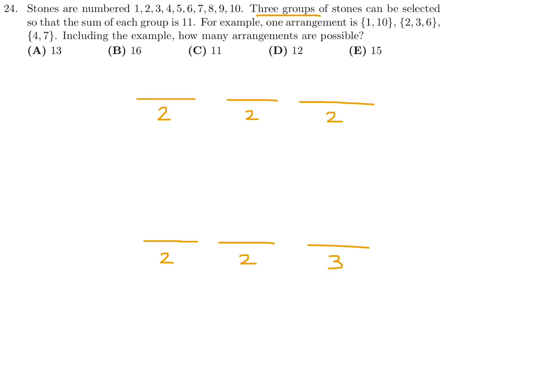How about the next scenario? Can I have 2, 2, and 3? Can you make a group of 3? And the answer is, of course. They did it in the question, so that's right. What about 2, 3, and 3? Can I make 2 groups of 3 and 1 group of 2? And the answer is no.